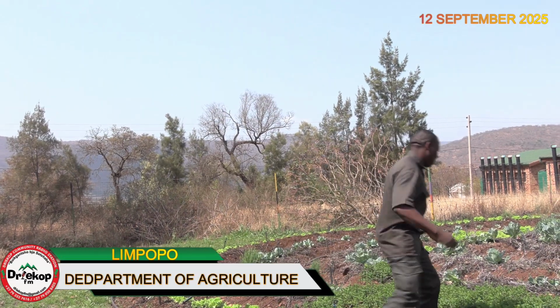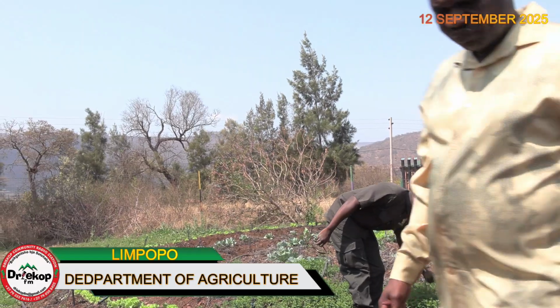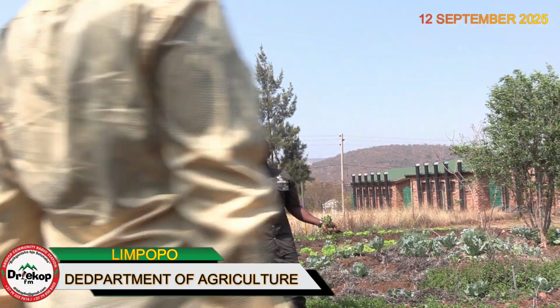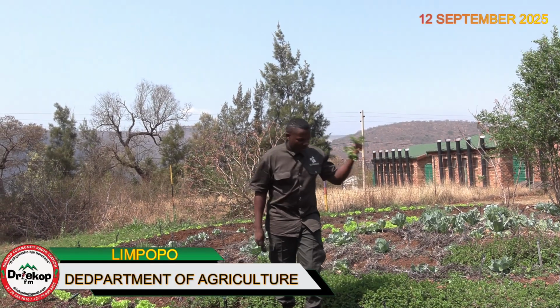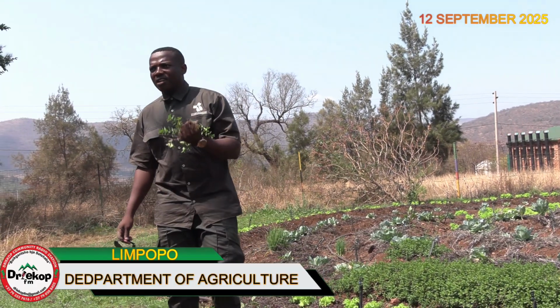But because we are applying compost here, if I want to take this out, without even pulling a muscle, the soil lets go. And if you could see now, it leaves the soil much softer, so it's actually good. And the reason why we have herbs in the garden, for obvious reasons, is to be used as pest repellents.